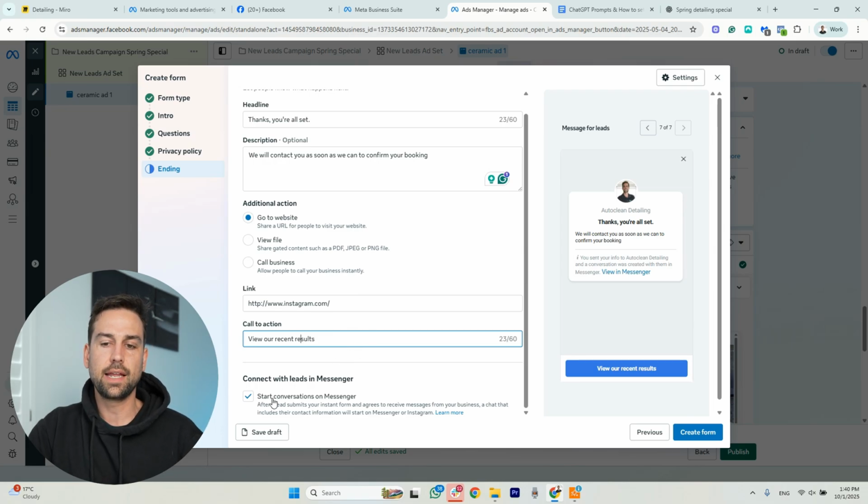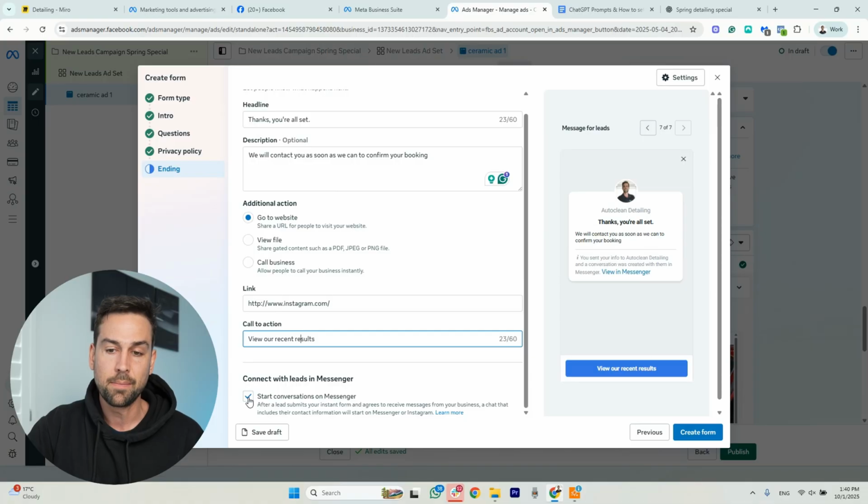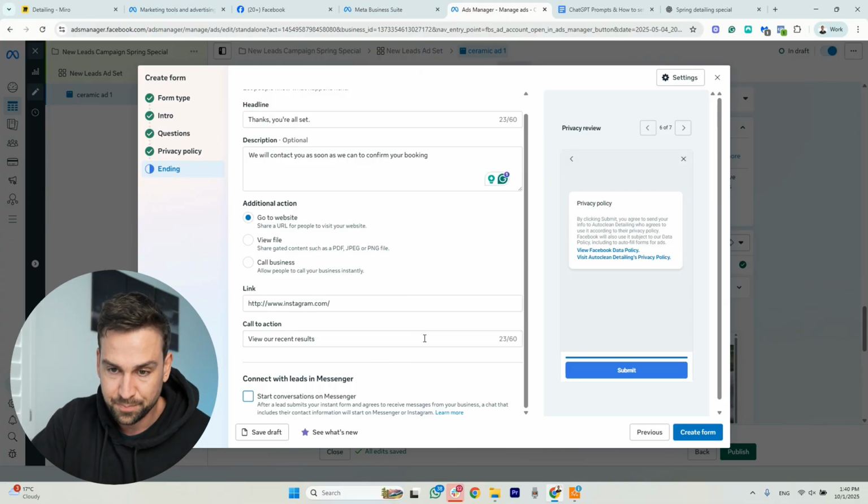And then here it says connect with leads in Messenger. Look, I haven't noticed any big differences with this, whether you do this or not. You may want to keep this on if you don't have a CRM and you just want to communicate with them through Messenger. But then again, not everyone is going to opt in through Facebook. Some of them come through Instagram. So I turn this off. I don't have this on because I have everyone come into my CRM and that's where I set up automations and that's how I actually contact them.